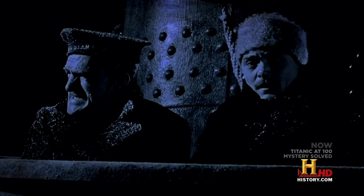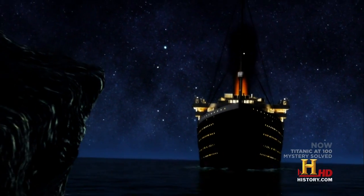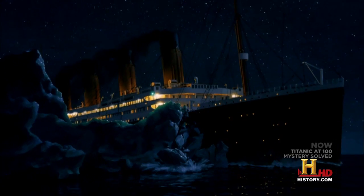Lookout Frederick Fleet sees a mass of blackness in front of the ship. He doesn't see the berg. What he sees is the absence of stars and an interruption in the horizon. He rings the bell 3 times, races to the telephone, and says, "Ice right ahead." Within seconds, the Titanic has collided with the iceberg.